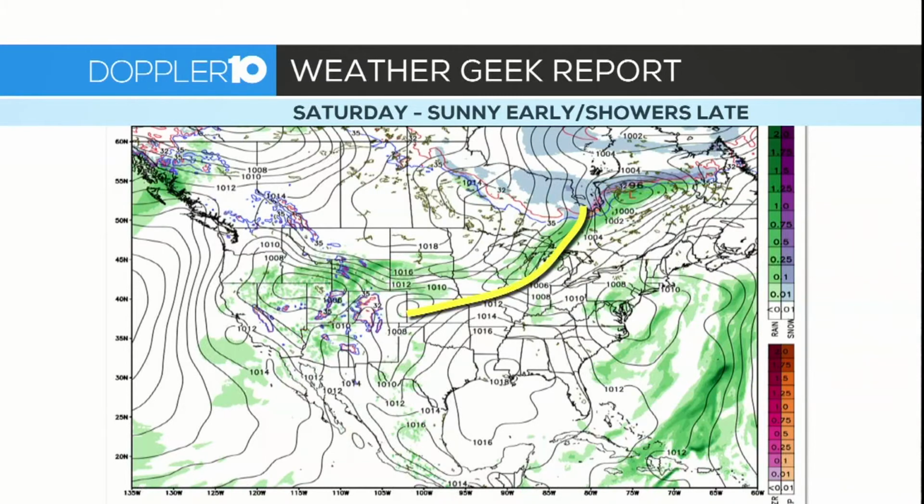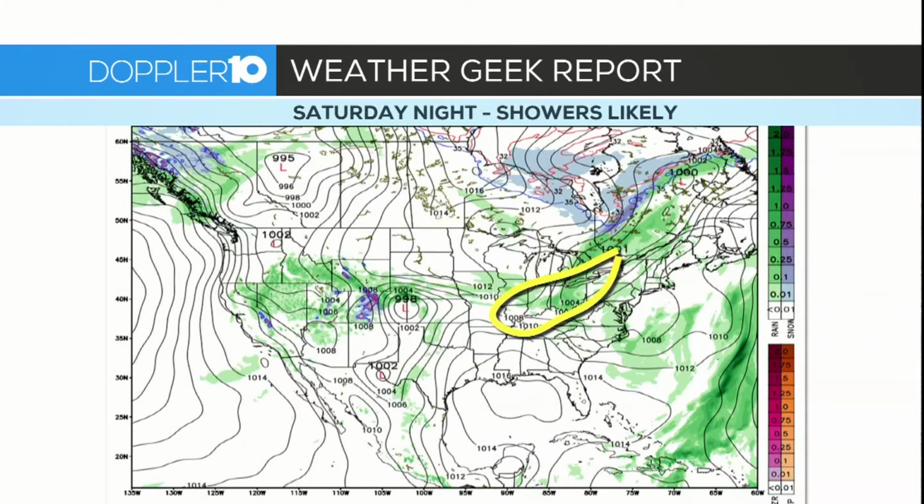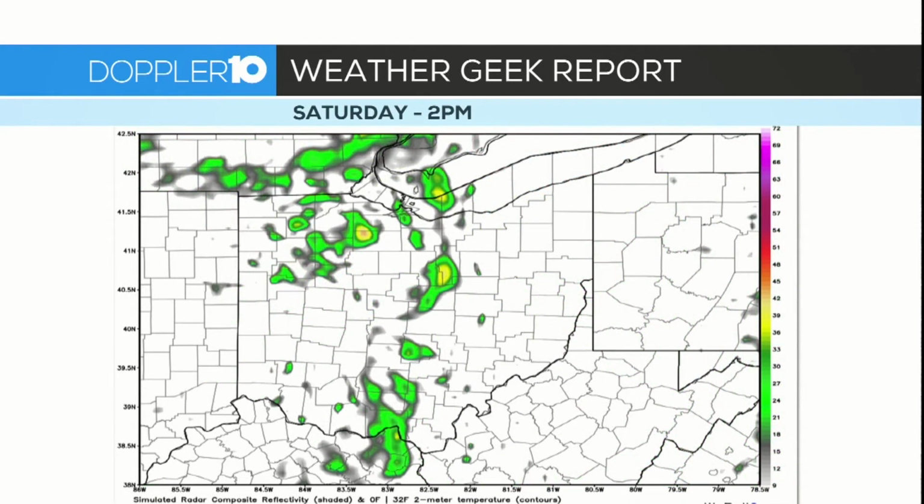The timing is still a little uncertain, but we're getting a little better idea, and I'll show you the high resolution model in a second. Let me give you the wider view of your Saturday night. And here we are looking at showers across Indiana, Ohio, into Pennsylvania, right along that front. Now we can look out ahead. This is the WRF computer model, and we see midday to early afternoon, some showers and maybe some thunderstorm activity building across central and particularly east central Ohio. So it's just going to depend on the timing of that front.